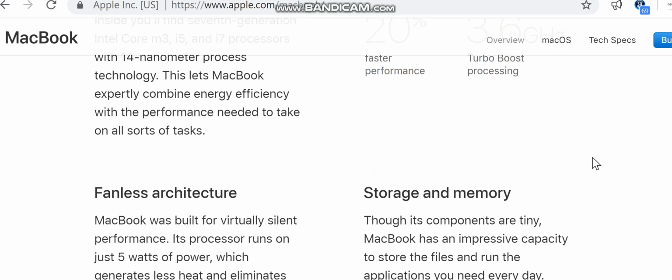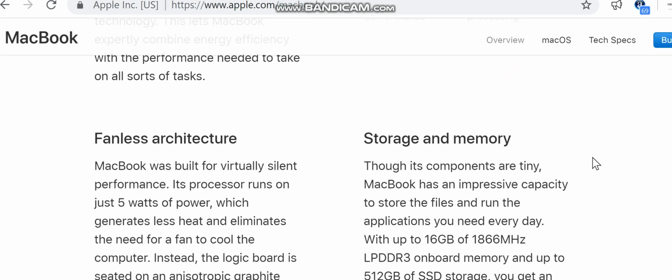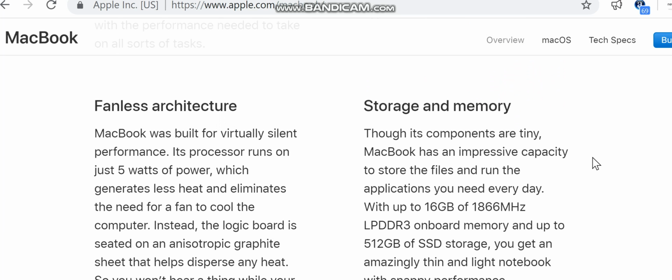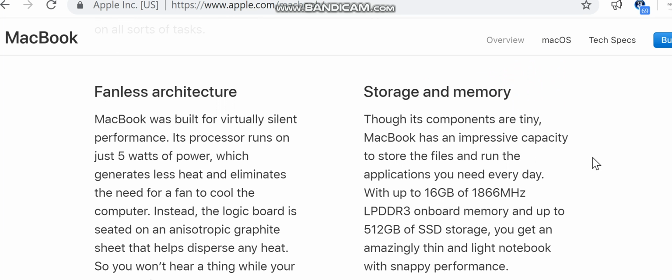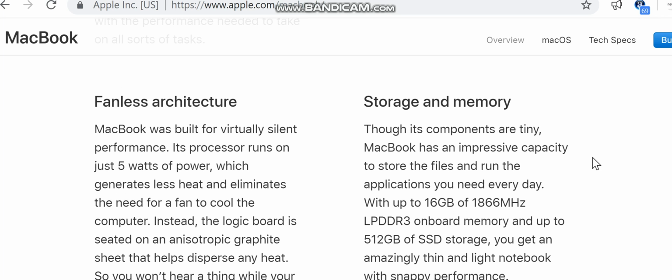Fanless architecture. MacBook was built for virtually silent performance. Its processor runs on just 5 watts of power, which generates less heat and eliminates the need for a fan to cool the computer. Instead, the logic board is seated on an anisotropic graphite sheet that helps disperse any heat. So you won't hear a thing while your MacBook is hard at work.